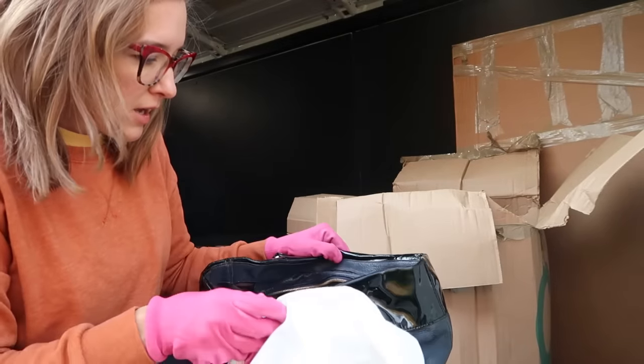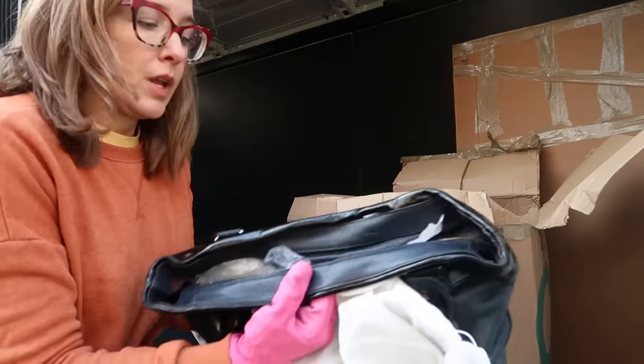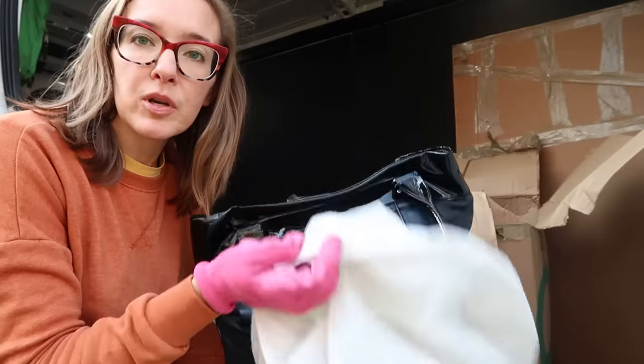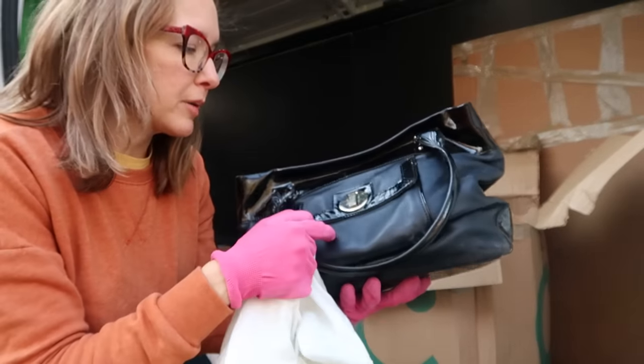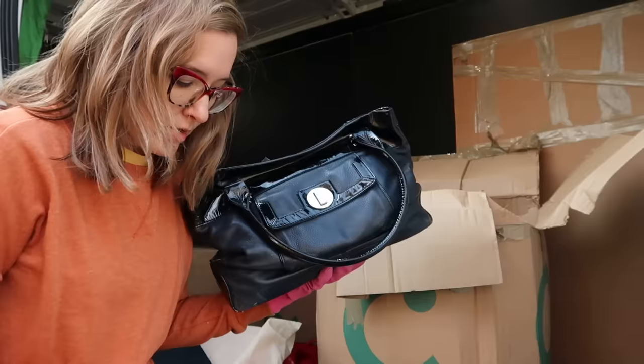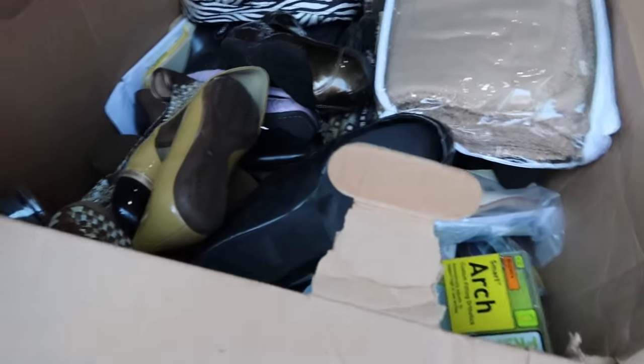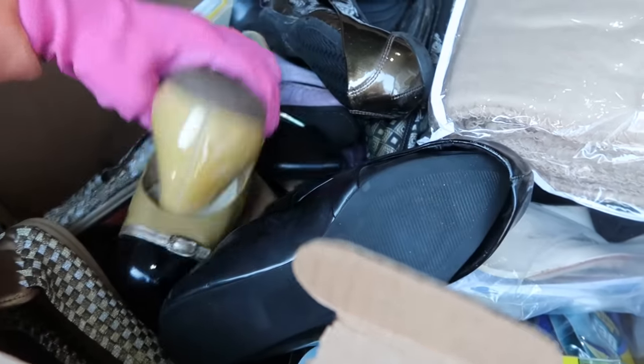Now this one's definitely had some usage, but obviously took care enough to put it in the bag and then put wrapping tissue paper inside to help keep its form. So bag of purses, that's what we got here. And the tag again. So just to give you a little peek in this box, I don't think I'm gonna go through it on camera.